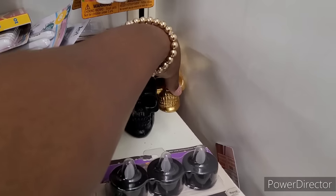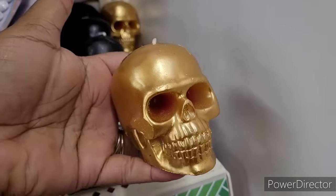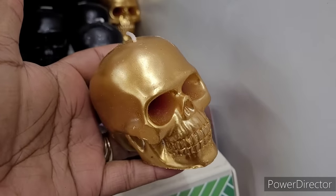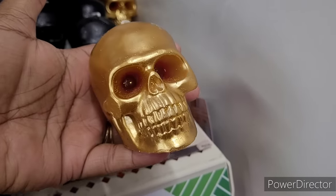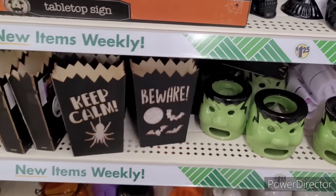Now, I ain't gonna tell a story. These gold ones is giving, honey. I don't too much like little skulls, but these gold ones giving. Mm-hmm. Okay, somebody now put that down.